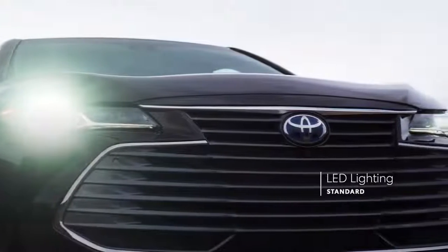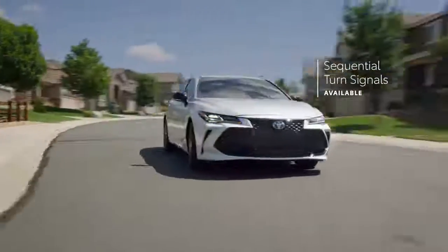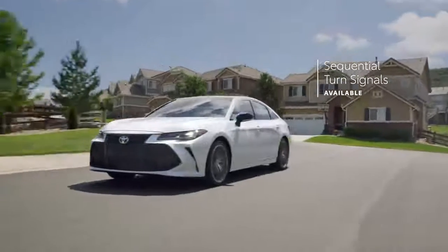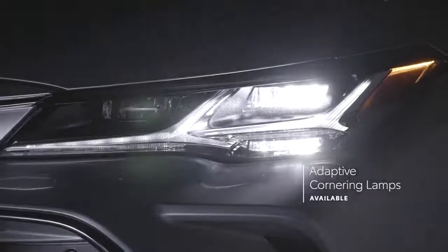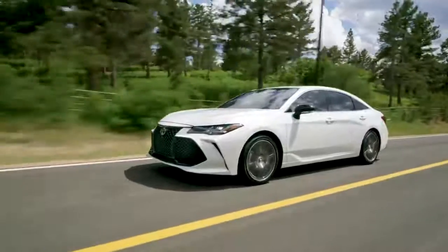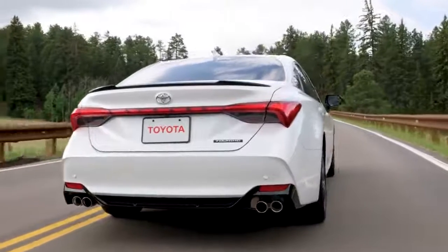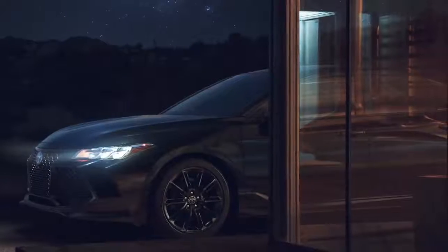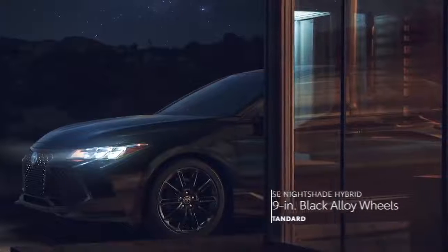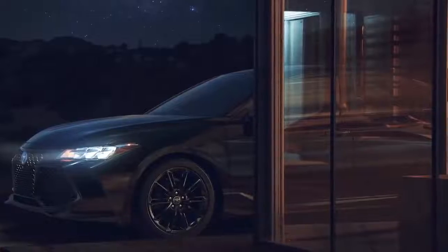The expressive styling also carries over to the high-tech exterior lighting systems, which are entirely LED on all grades. The available sequential turn signals add a high-tech kick to everyday driving, and adaptive cornering lamps help to light the way during turns, lane changes, and even parking. Meanwhile, the Touring grade boasts distinctive styling with its sport mesh grille, trunk lid spoiler, and lower diffuser between quad tailpipes. And finally, XSE Nightshade Hybrid makes a daring entrance with its 19-inch black painted alloy wheels, black window trim, and black accents throughout.